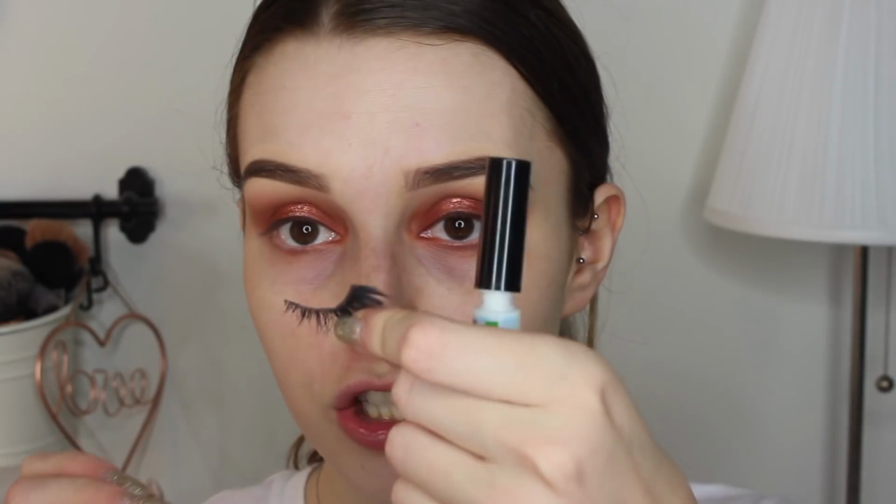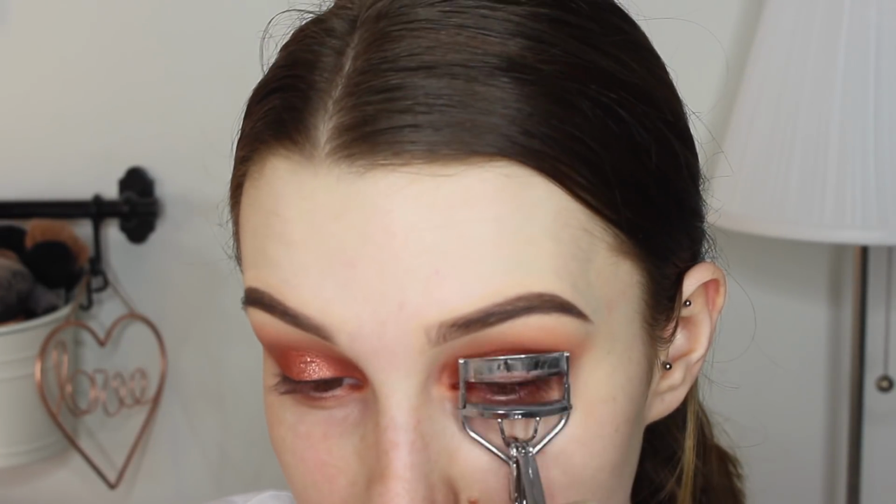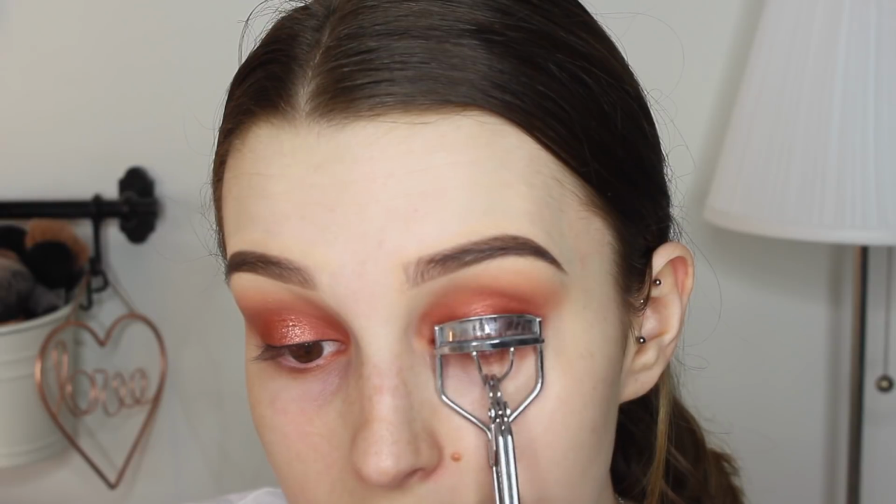So I'm going to be taking my Duo brush on adhesive and just coating my lashes in that. And then while I wait for that glue to get tacky, I'm just going to apply some mascara. So I'm just going to briefly curl my lashes so they merge in nicely with my falsies. And then I'm going to be taking my Maybelline Lash Sensational mascara and just coat my lashes. I'm just going to go and apply my lashes and I'll be right back.